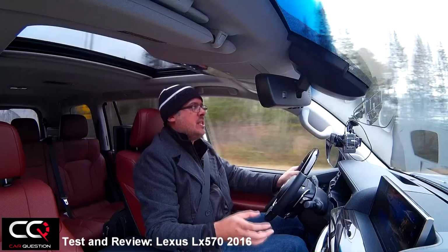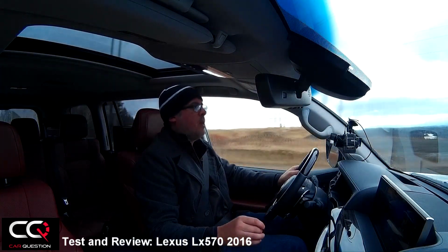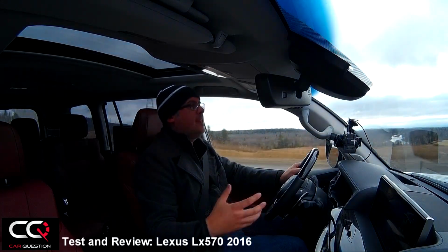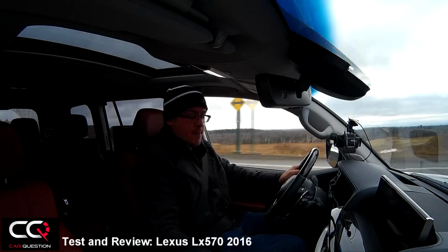If you want to tow, no problem. You're going to be able to tow 7,000 pounds. And this engine is a fuel consumer, so that's for sure. It's a gas guzzler. But new for this year, they changed the 6-speed automatic for an 8-speed automatic, and this transmission is doing a great job, that's for sure.